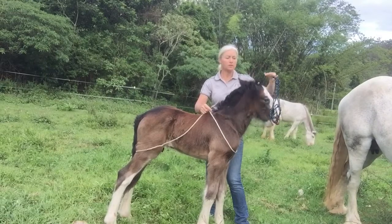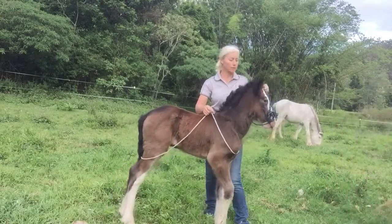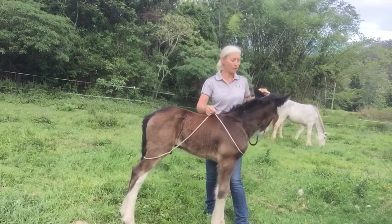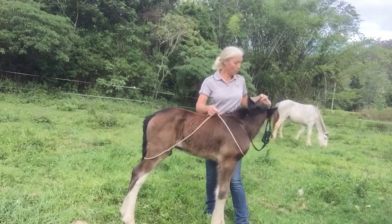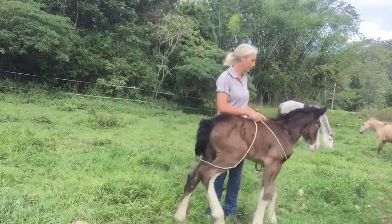So there, you can see I'm now throwing that over his head and rubbing his ears with it. And he's not bothered. He's actually being a little unusual. Normally they're quite bothered by that. So there you can see I'm just popping it over his ears.